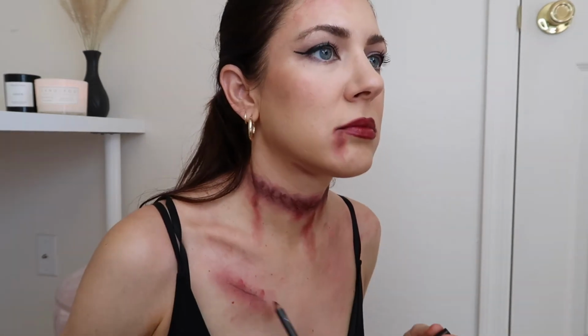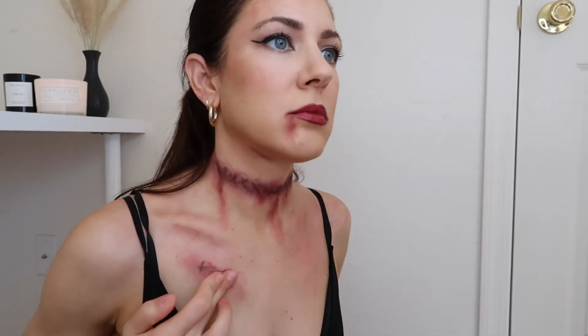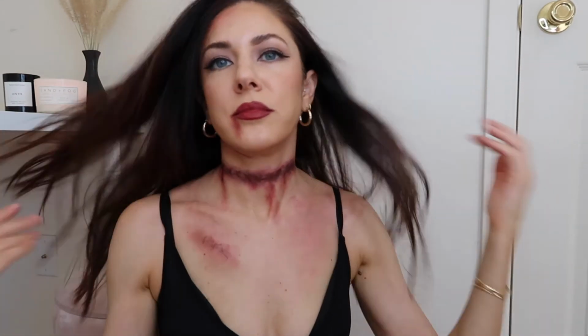I feel like this looks pretty scary right now. So I added a bruise on my forehead as well and some bruising around my chest, and I will be doing a little bit of a cut on my chest too. And just let my hair down, toss it around, probably tease it if you need to, and this is your complete look.